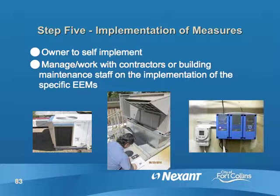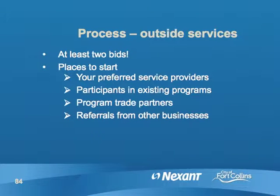Of course, there's self-implementing. You can just go do it yourself. The second one is, I have this contractor I like working with, we'll have him do it. Or the third is saying, I really don't know anyone. Who do you know? Can you bring someone in? And that's another way to do it. And oftentimes, if that's the case, you might need to keep a technical resource involved to make sure things are done correctly.